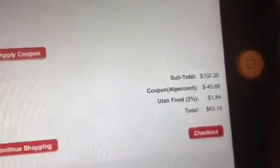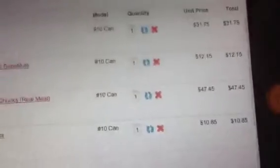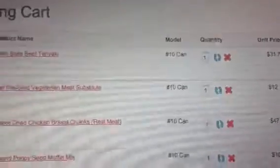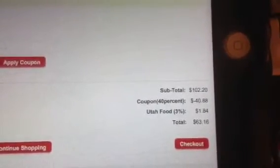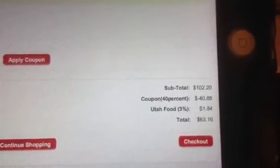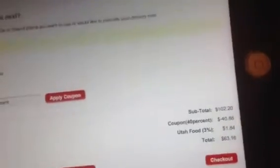If you live in Utah, you know that there's a Utah food tax of 3%. Since I'm out of state, I don't have to pay that. I just have to pay the shipping and handling. And the shipping and handling costs, oh, it doesn't show up on this page, varies according to the amount that you buy. So, if I were to place this order for $102 merchandise, I get $40 off. And so it's coming out to roughly $62 for $102 worth of merchandise. So it's saving a lot of money. Let's see if I can't get the shipping costs here.